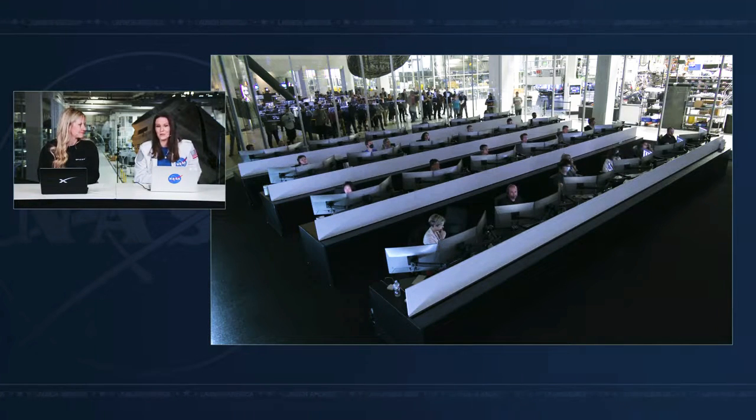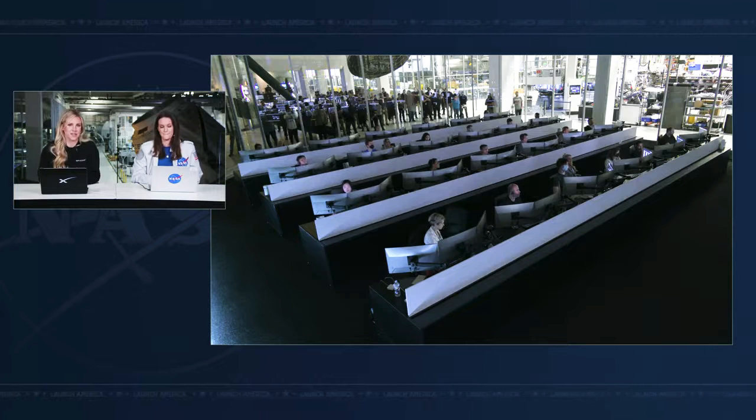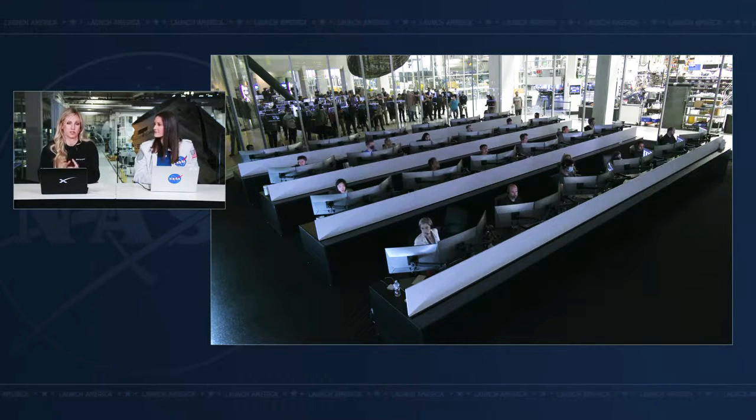So the vehicle is running on battery power. Everything has moved really smoothly so far, and we're just about a minute away until we expect acquisition of signal from the Crew Dragon vehicle. Yeah. Now, once the crew splashes down, as we said before, the recovery vessel will move into place and retrieve them from the water. A hydraulic lift will basically pick them up and set them into the nest, or the cradle, on the boat.